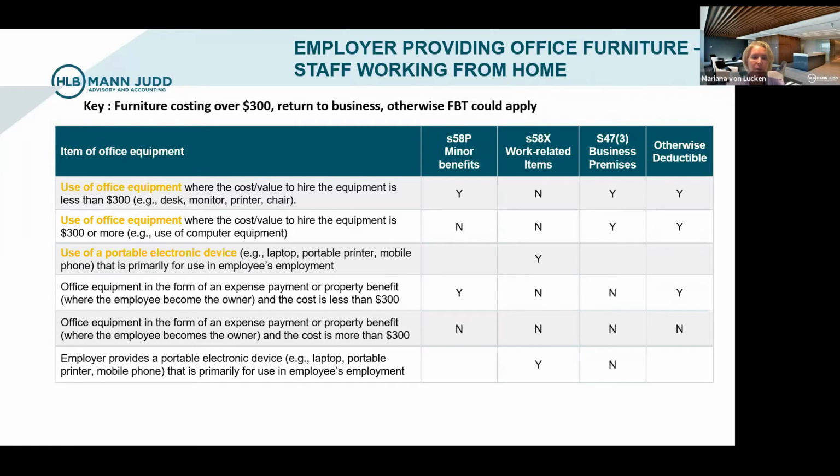And what they're saying here is, we're going to give you a bit of concession here. And I say furniture over $300, because anything under that, you'd get some sort of exemption. Either it's a minor benefit, or work-related, if it was a computer or something. If it didn't fit within work-related, it fit under minor. And it might otherwise be deductible. But it couldn't come into this section 47 business premises concession, where if you use stuff on the business premises it is exempt.